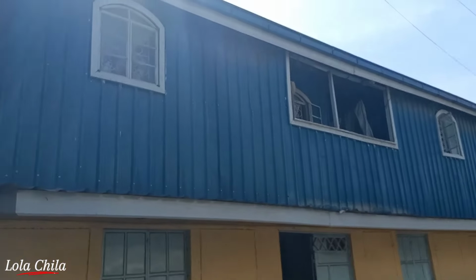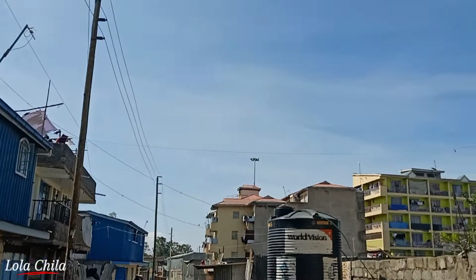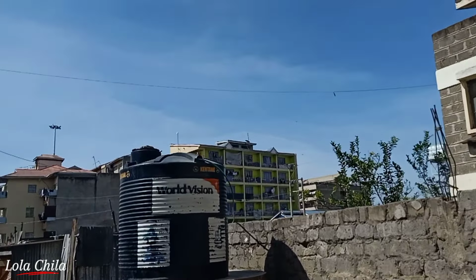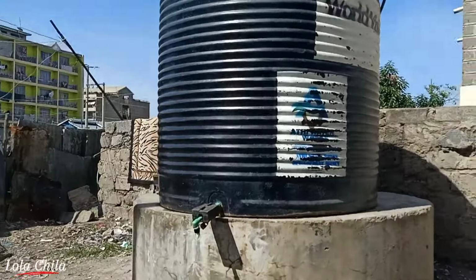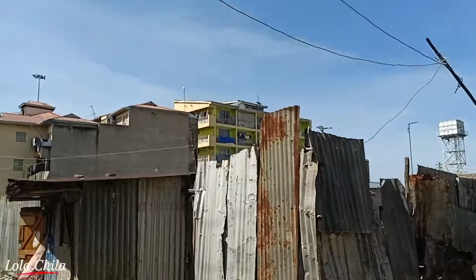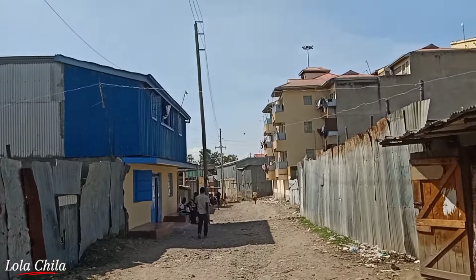Look at that house, the design. There are people who do put effort. So this is a water point. This is how they look like.